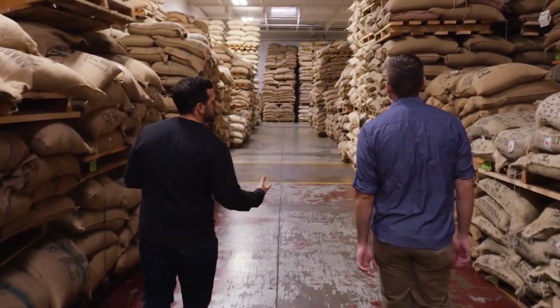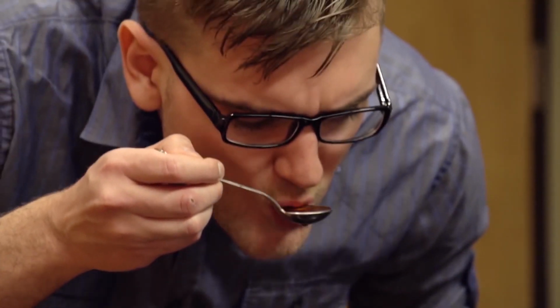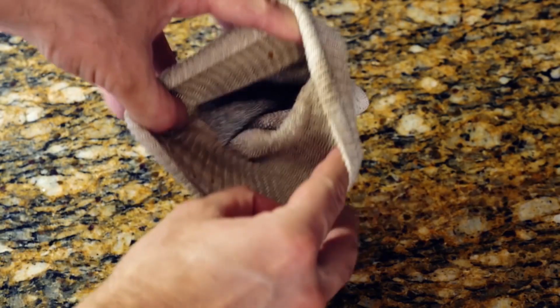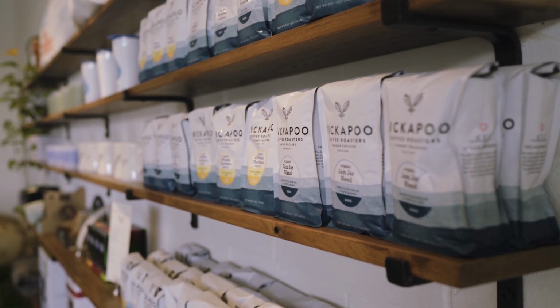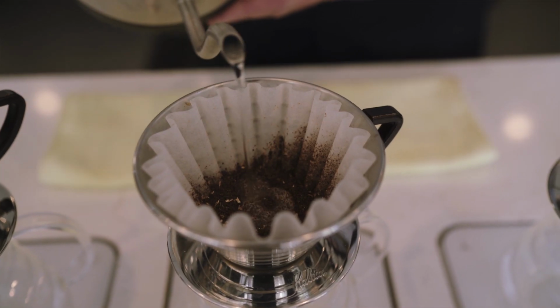It's pretty good. At this point, I've been through a bit of a journey trying to understand what goes into making coffee, but honestly, I still don't really know what makes it good. So what does Kickapoo do different as a store? We take the time to make sure that all the boxes on our list are getting checked, and that list is the list of things related to quality.